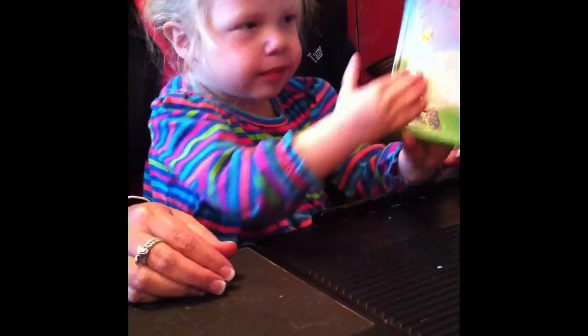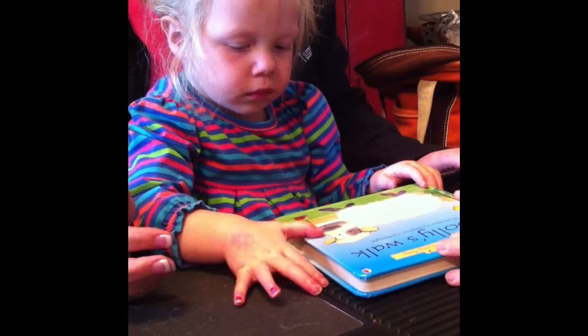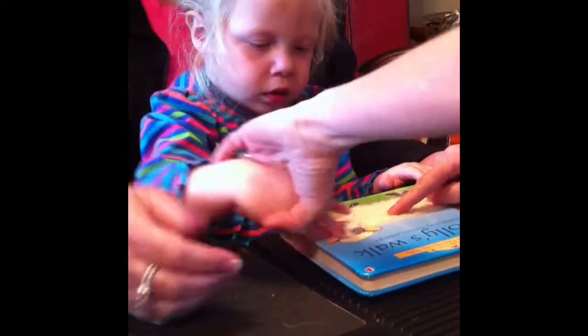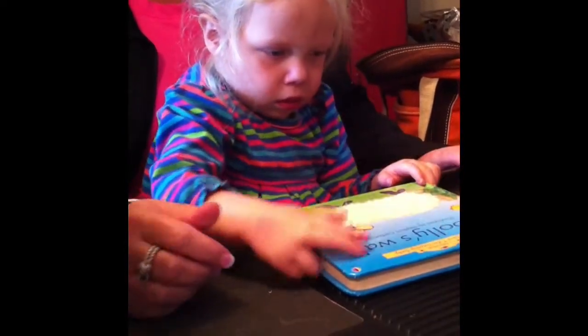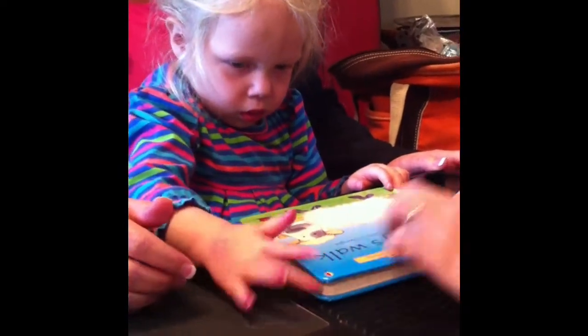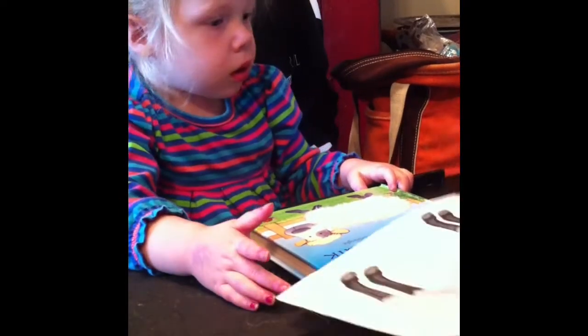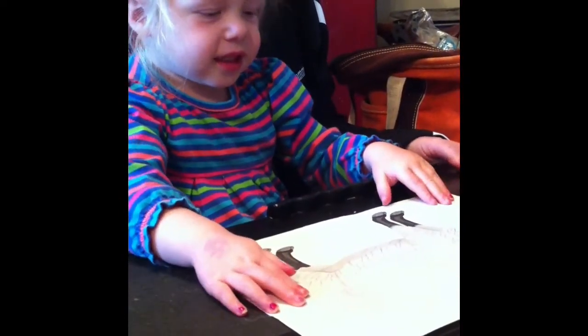Can you show me where there's a word? Where is there a word? Letters make words. Here's the pictures, and here's the words right here. Wooley's walk. Mm-hmm. That's the word. All the letters. Oh, look. I have a Wooley. There's Wooley.